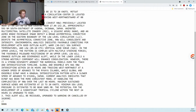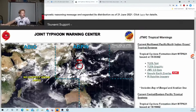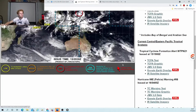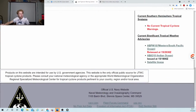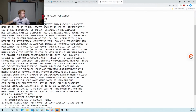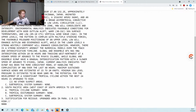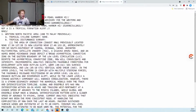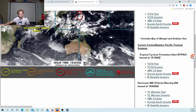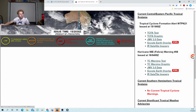Not really saying anything, but it does have a high chance of development. As you can see, this is the Western Pacific. The next 24 hours is upgraded to high. So it does have, in fact, a high chance of development. Let's see what they're saying for Felicia.